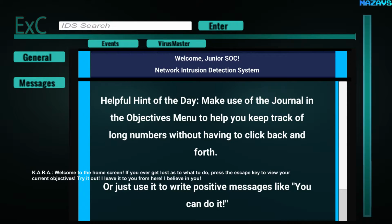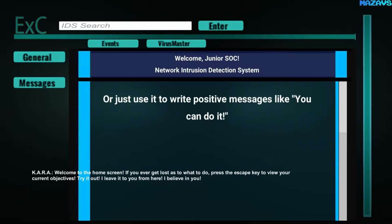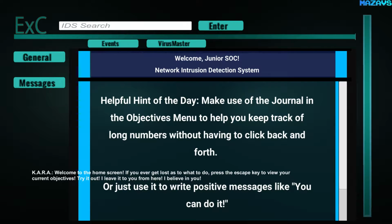Welcome to the home screen! If you ever get lost as to what to do, press the escape key to view your current objectives. Try it out! I leave it to you from here. I believe in you!